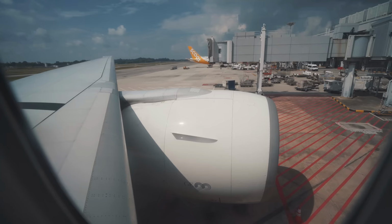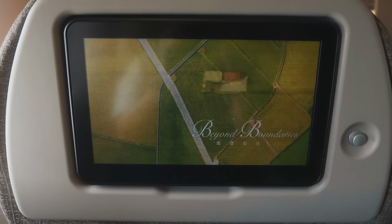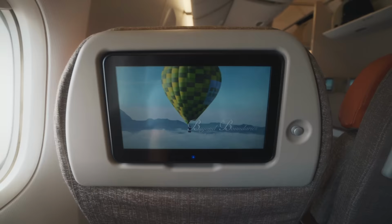From the seat, you'll sit right by the leading edge of the wing with a great view of the massive GE90 engine. In front of you, you'll find an 11-inch touchscreen TV sporting EVA's Star Gallery in-flight entertainment system. The screen can tilt upwards in case the person in front reclines their seat.